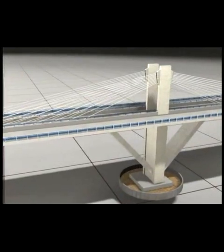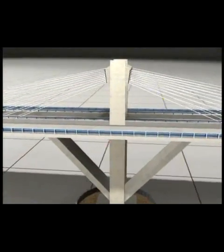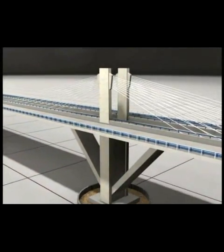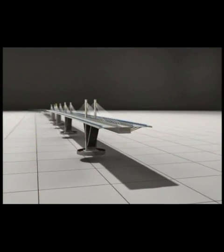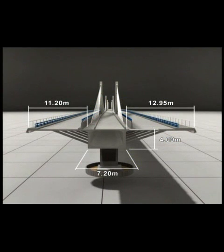Each tower supports 9 cables that cross the tower through a saddle bearing that allows the change in direction of the stays, which are anchored only to the deck at both ends. The cross-section of the deck is formed by a single box girder with a depth of 4 meters and a width of 7.20 meters, and 2 side cantilevers of 11.20 and 12.95 meters respectively, shored by sloping reinforced concrete struts.